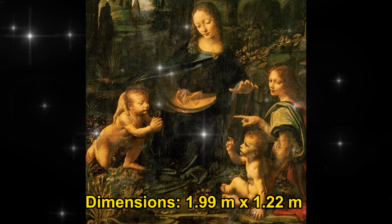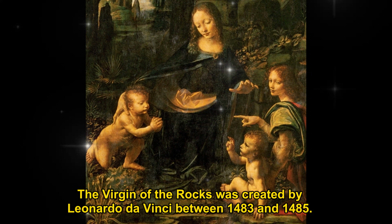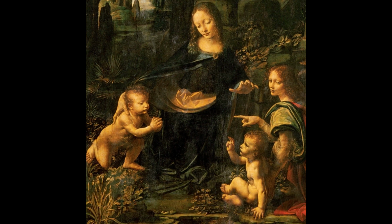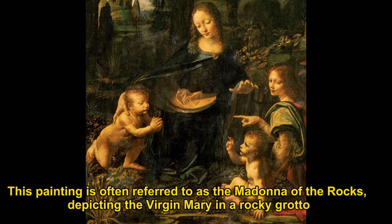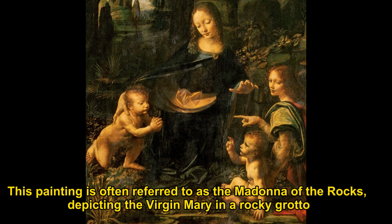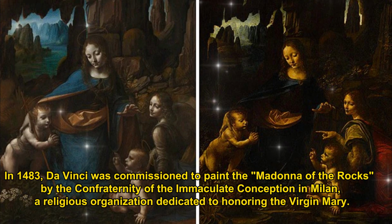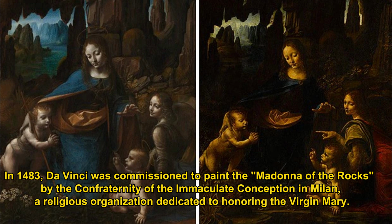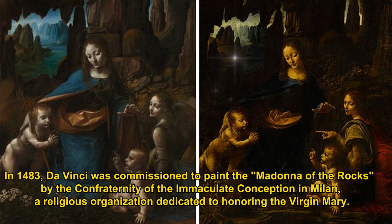3. Virgin of the Rocks. Dimensions: 1.99 meters by 1.22 meters. The Virgin of the Rocks was created by Leonardo da Vinci between 1483 and 1485. This painting is often referred to as the Madonna of the Rocks, depicting the Virgin Mary in a rocky grotto. In 1483, Da Vinci was commissioned to paint the Madonna of the Rocks by the Confraternity of the Immaculate Conception in Milan, a religious organization dedicated to honoring the Virgin Mary.